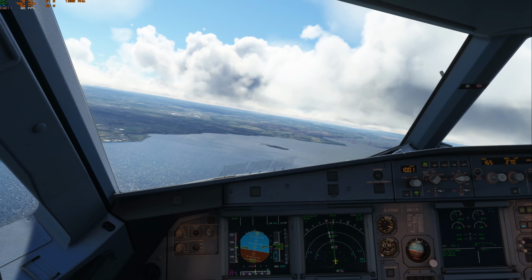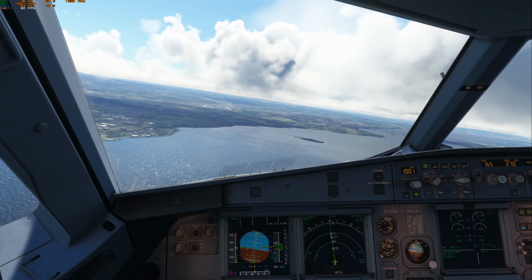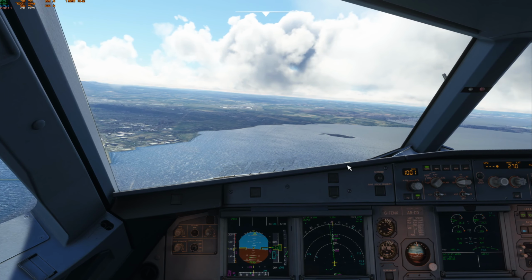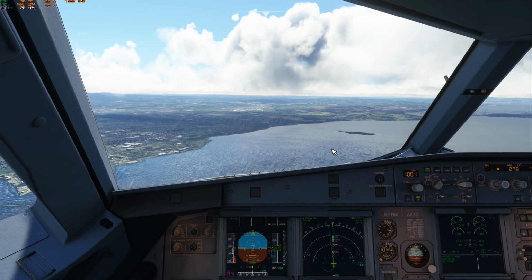So there we go, let's start descending even. EG14, stand 28, request push and start. We're cleared, so speeds to the aircraft. EG14 from stand 26, push and start approved, face north. Push start approved, facing north.